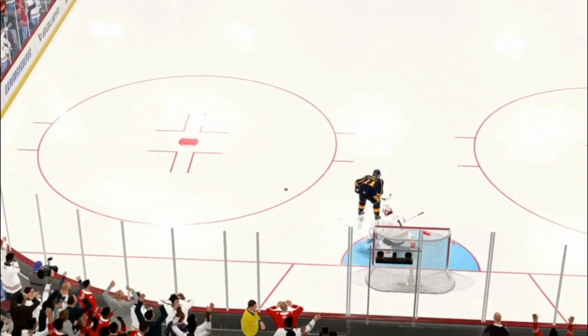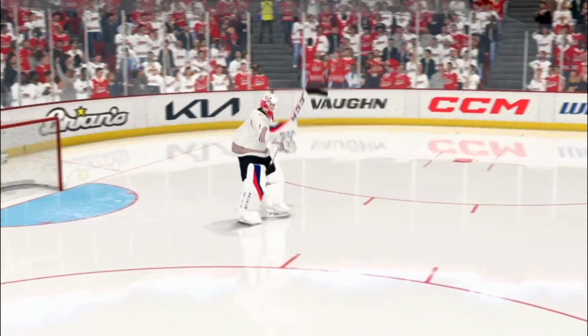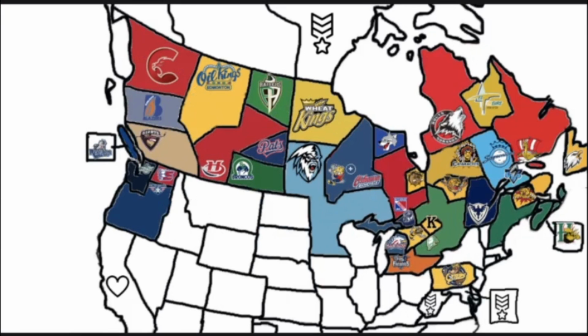And the Generals will defeat the Barrie Colts on home ice. And they are moving on in Imperialism. And the Generals will add Brant Clark to their roster. And will take all of the Colts' hard-fought territory.